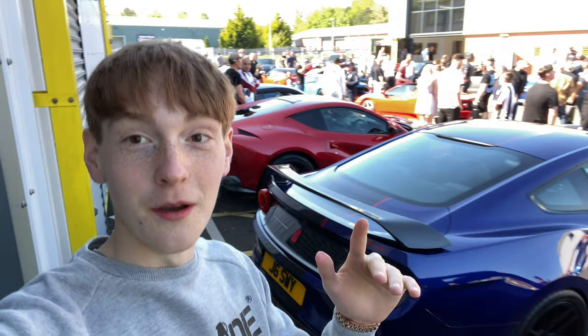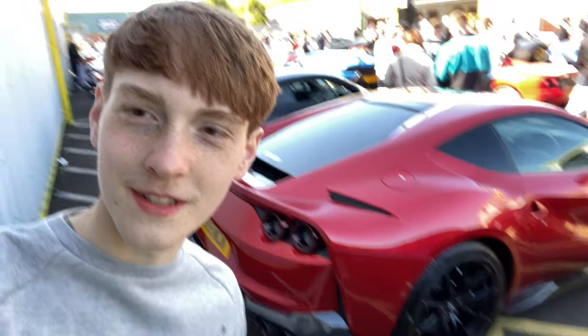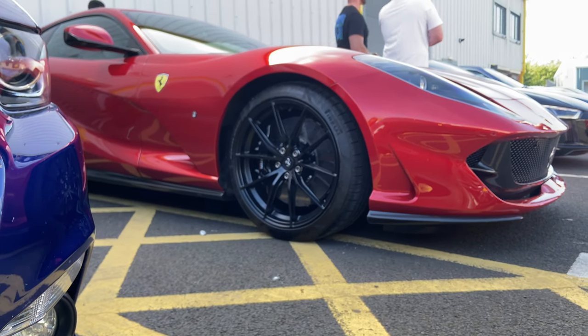Okay, so I'm not really gonna vlog as much, as there is loads of people here today and I don't really wanna film loads of people in the background and everything. So what I'm gonna do is try and get as many cinematics as possible and then stay around for the cars leaving. As you can see by the cars here, there is going to be some amazing sounds. Oh yeah, and by the way, that's Isaac Hayden's Ferrari A12 Superfast.